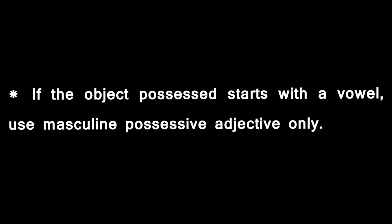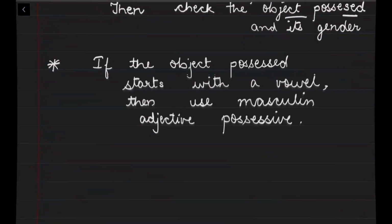And the second rule, which is very important, is if the object possessed, now here I told you, you have checked the possessor, you have checked the object possessed, but in case the object possessed starts with a vowel, okay, please pay attention, if it starts with a vowel, use the masculine possessive adjective. And why this is done so, I will give you the explanation of that too. I'll also give you examples here.